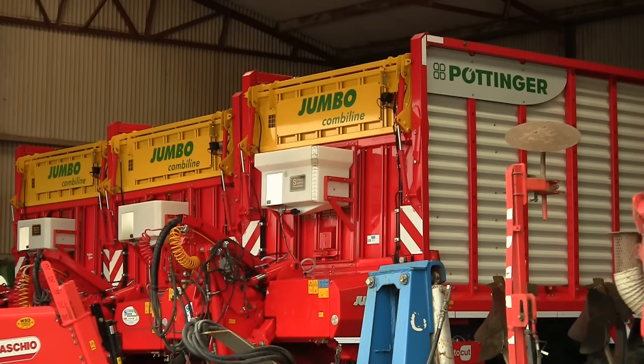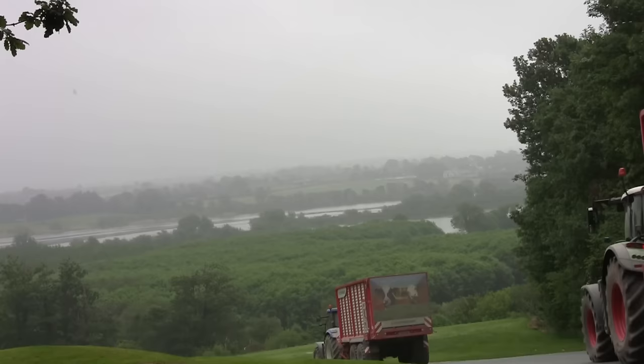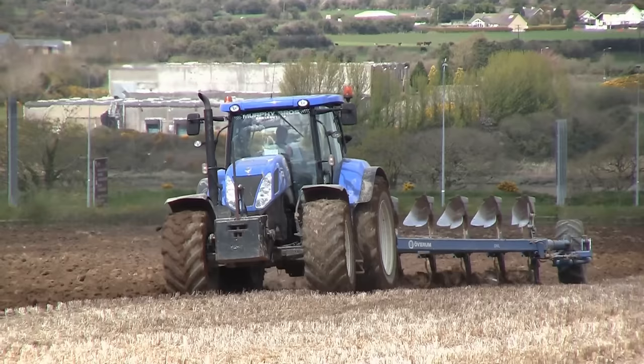Among the services offered by Murphy's are silage and maize harvesting, slurry spreading, ploughing, sowing, excavation and land drainage, and we'll see it all in this DVD. First we cut up Murphy's New Holland T7270 Auto Command, ploughing for potatoes outside Waterford City with their 7-furrow Overum semi-mounted plough.